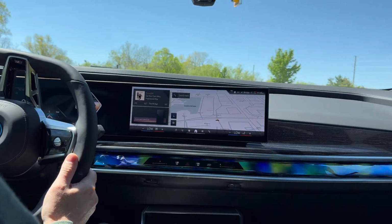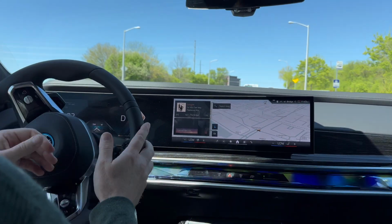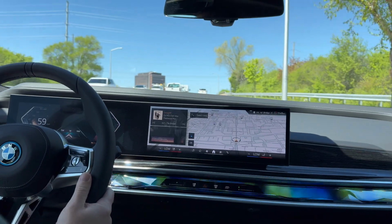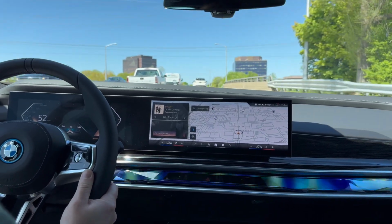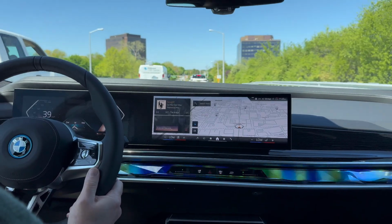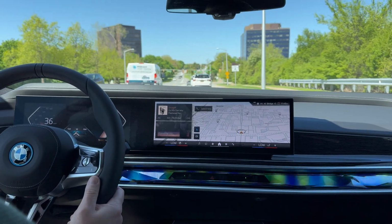Let's go ahead and see how quick the i7 can get to 60 uphill. I would say that it's pretty good, especially considering that is a very steep uphill. Now back to the driving experience.